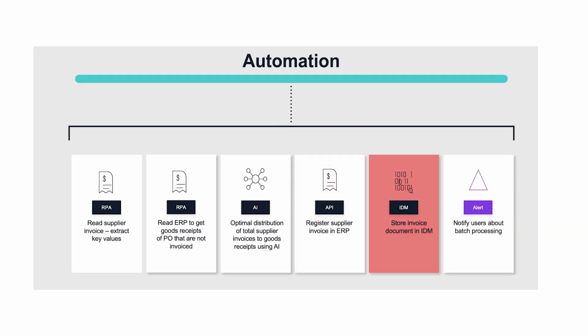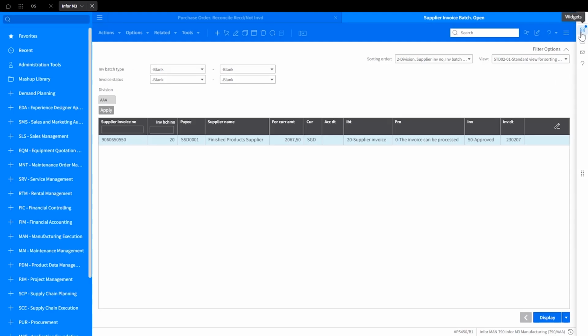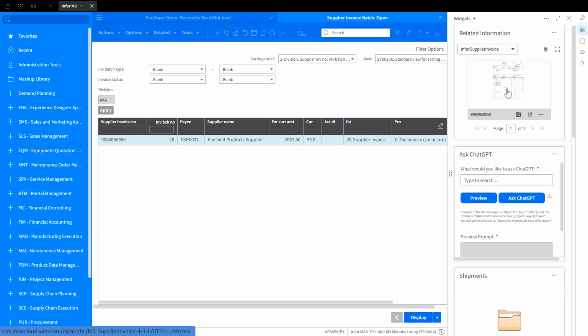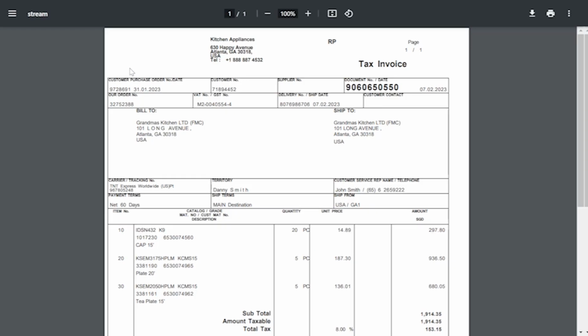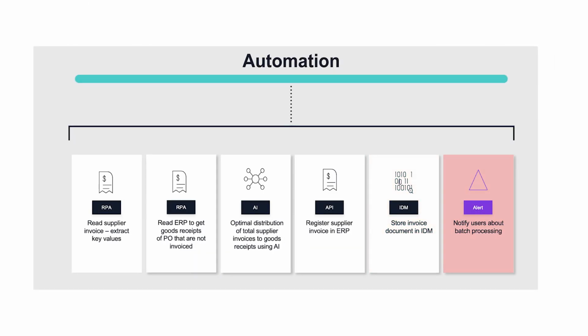To maintain compliance and easy access, RPA stores the invoice attachments securely in the Infor document management system. Here, we are able to see the invoice in the In Context widget by selecting the particular invoice in Infor Cloud Suite. As the process nears completion, the RPA system sends automated notifications to the users, keeping them informed about the status of batch processing of the attachments.